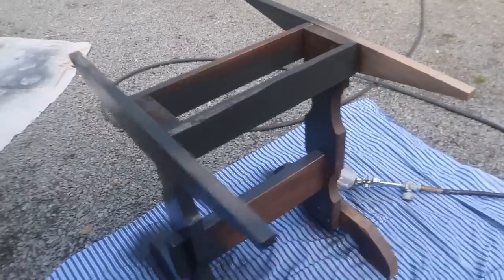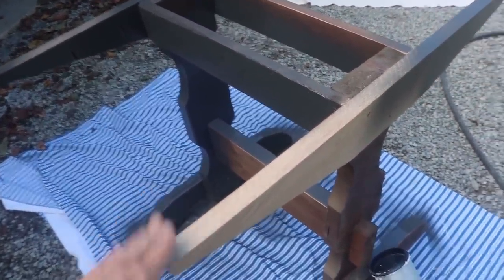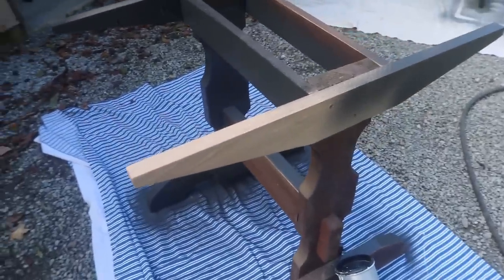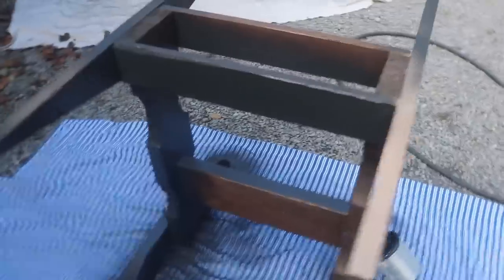I didn't get a video of all of this, but John ended up putting a few new pieces on here, something a little stronger than what was on here to hold the top in place. And I did film, or thought I was filming the process here, but my battery ended up dying and it didn't save the video, so I missed out on that part.